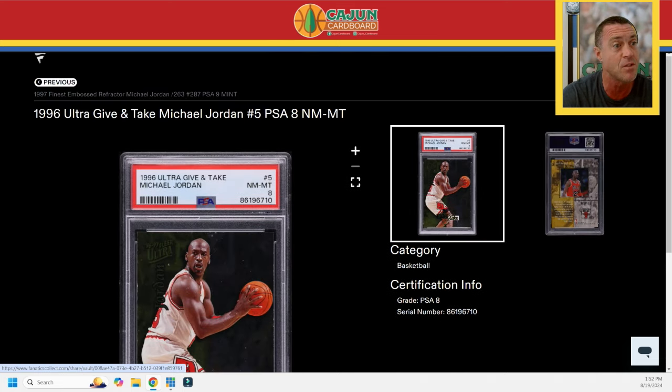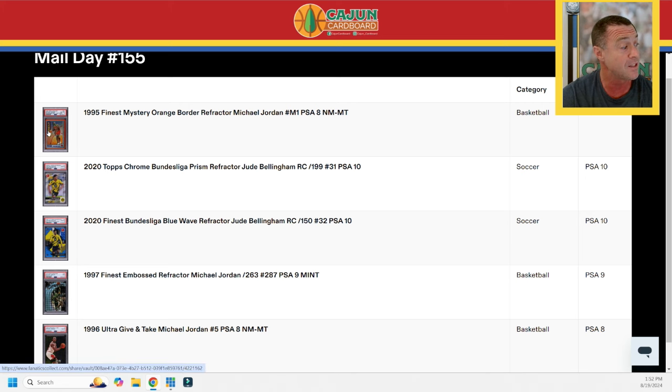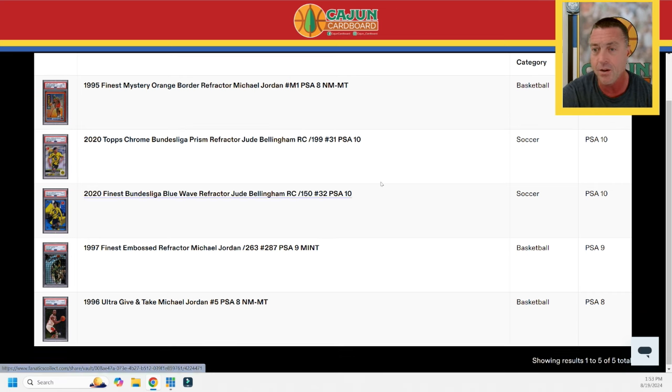That's card number 5. So back to the list for our mail day number 155. We got the two big Jordans, right? The 97 Finest Embossed, serial number 263 PSA 9, the Mystery Orange Border Test Issue PSA 8, and then we've got the two Jude Bellinghams that I did not have as part of my colored rookie rainbows from 2020 Topps Chrome and 2020 Finest Bundesliga, and then the little Give and Take baby down there. So that's it, guys. 5 cards, 5 mail days.